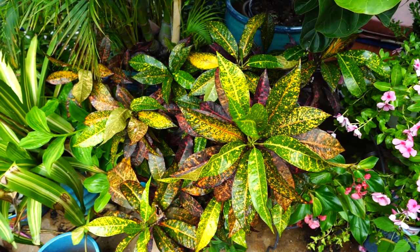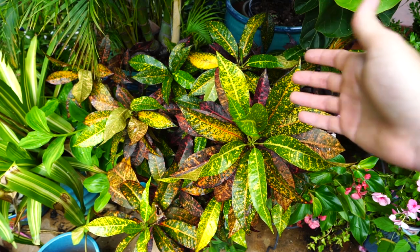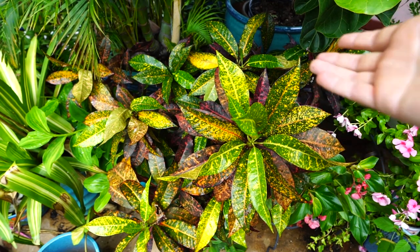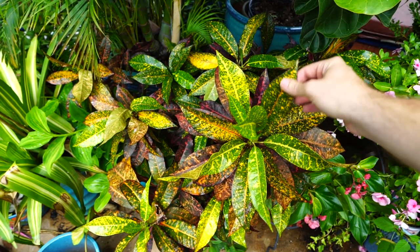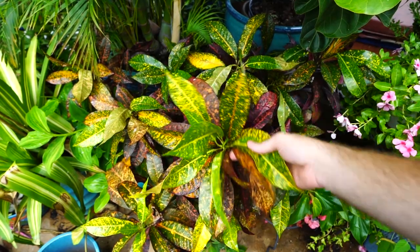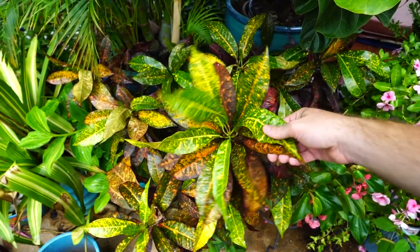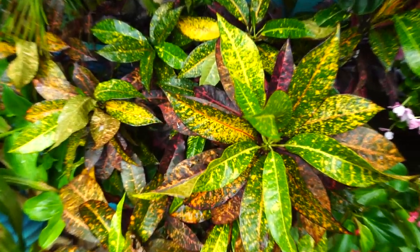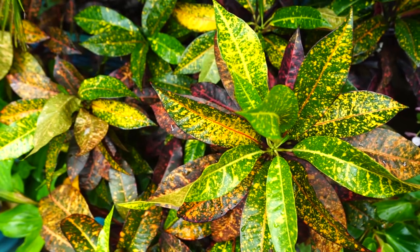The other ones, I start gradually reducing their light over a very long time span, much longer than really should be necessary, but that's the only way I found to keep the regular crotons from dropping their leaves, and even then, they still drop some. Whereas this guy, nope, not at all. Nice, sturdy, forgiving, strong plant, and it's beautiful. Look at all the color. Who doesn't love all those colors?